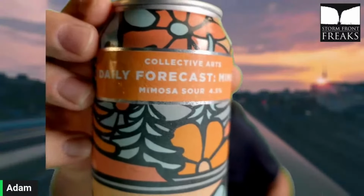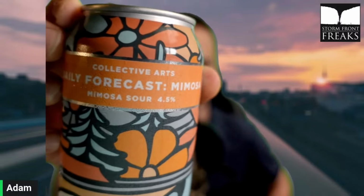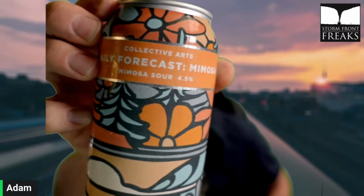Hey, thank you so much, Maz. Appreciate it. Thank you, everyone, for having me on. I found a beer on a shelf at our grocery store here that said Daily Forecast Mimosa. It's by Collective Arts, which I think was the same company of the beer I drank last time, which was something storm related, but it's a Mimosa Sour 4.5. It's pretty good. We approve, man.